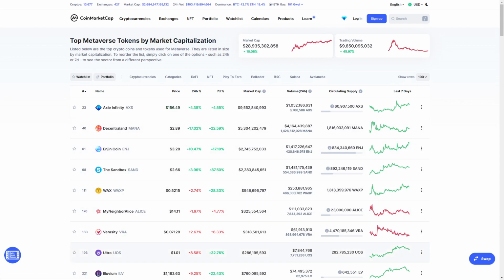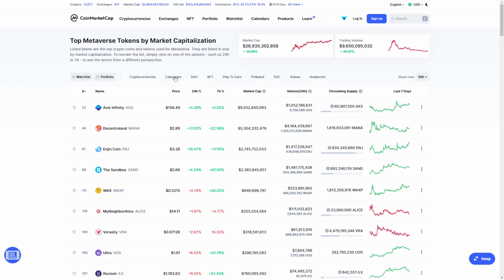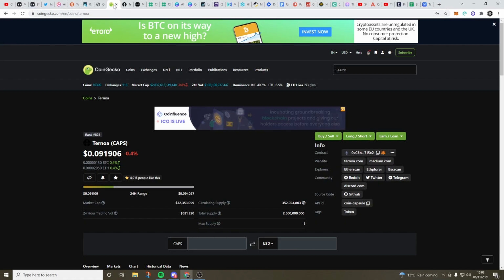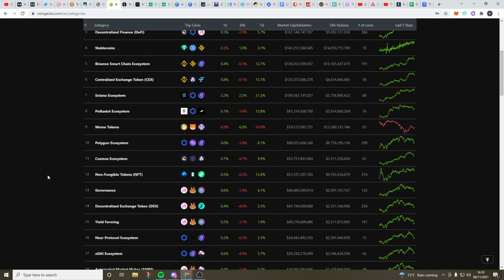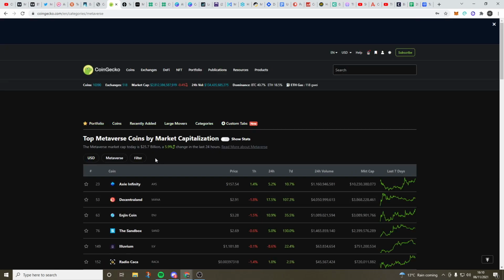If you want to find out more about them, go to CoinMarketCap or even the same on CoinGecko. You go to cryptocurrencies on the front list, and then you go to categories, and you can see a breakdown of all the metaverse tokens, and the same is on CoinGecko. If you go up to coins categories and scroll down, you can see metaverse assets. They're not all listed in all the places. Well, let's talk about the first one.